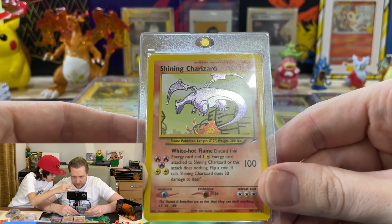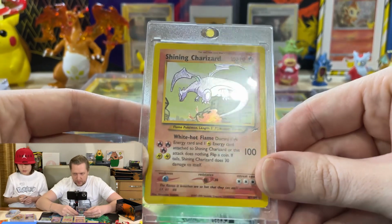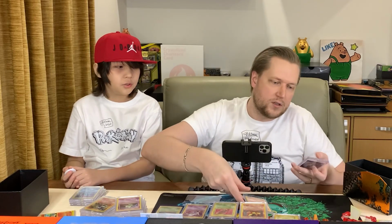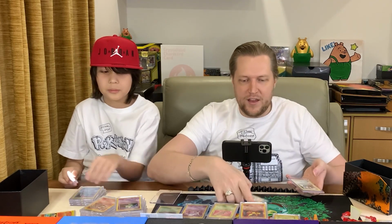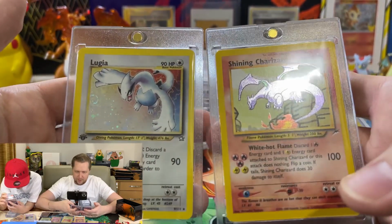Yeah, I can see the... Oh my goodness. Look at that. It's amazing. So I think between this and maybe the Lugia, just take this one out as well. I think these two are tied in terms of the vintage top favorite card range. I mean, look at this.